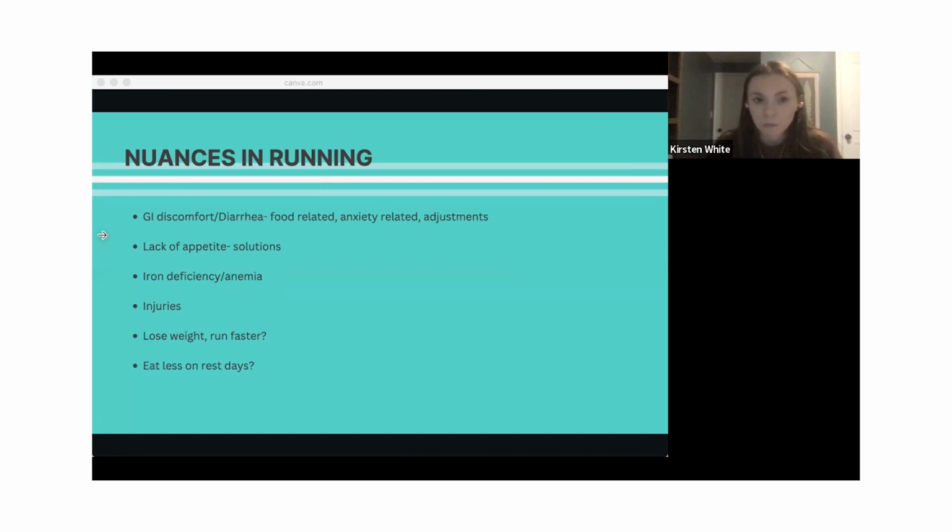Injuries. So a big one, if you notice you are getting injuries constantly, you're getting shin splints, different things where it's sort of like overuse injuries or that sort of thing. It's not always related to food. So I'm not going to say it is, like if you twist an ankle or things like that. Injuries aren't always related to food. However, if you have a pattern and you're noticing you're getting injuries more frequently than others, it could be a nutrition-related injury.